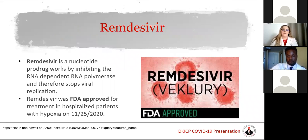So the last drug we're going to talk about today is Remdesivir. Remdesivir is a nucleotide prodrug. The active metabolite inhibits RNA-dependent polymerases, which are enzymes that play a key role in the replication of viruses, including coronavirus. Prior to approval, there were 3 randomized controlled trials completed and analyzed. The overall result reduced the mortality rate of coronavirus from 15% all the way down to 11%.